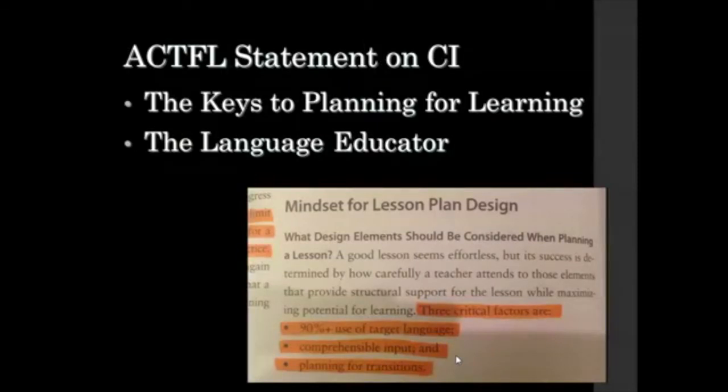I wanted to point out that ACTFL actually supports this hypothesis with a statement it made on comprehensible input. This particular picture is from the Keys to Planning for Learning. I believe it's on page 45, if I'm not mistaken. It talks about a mindset for lesson plan design, and it says that these three things at the bottom, which are the 90% use, the comprehensible input, and the planning for transitions, are critical factors that provide structural support for the lesson and maximize potential for learning.